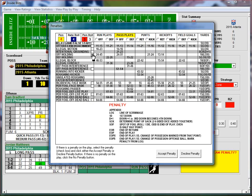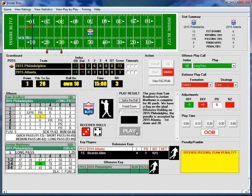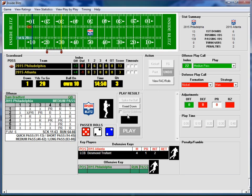33 is offensive holding. Accept the penalty. So the 46-yard bomb is called back on a holding call. So 10 seconds there. Need to make the play. Yes, he does. 5-2.